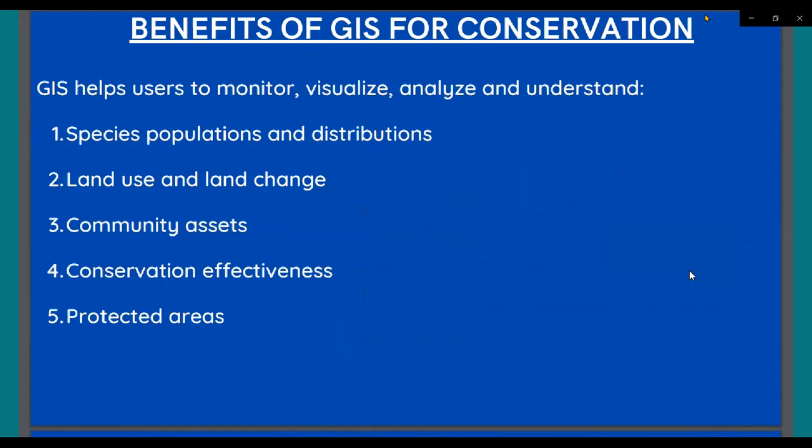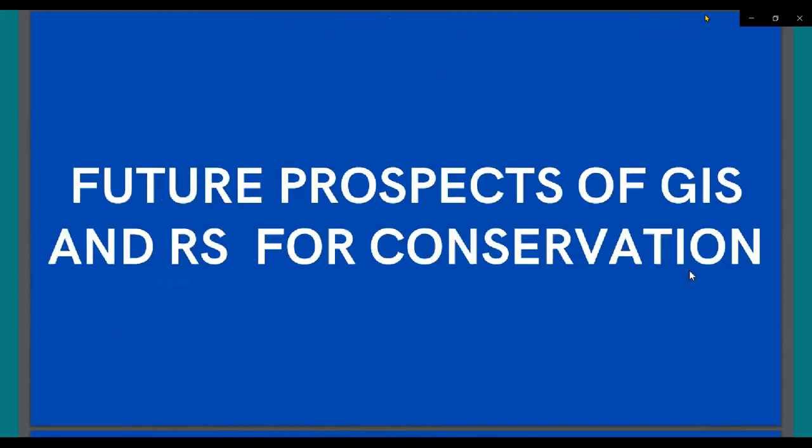GIS helps users to monitor, visualize, analyze, and understand species population and distribution, how a species is being distributed, and the population of a particular species. GIS also helps to know the land use and land change, how land is being used and how it has changed over time. Community assets, it helps to know how effective conservation practices has been, and it also helps to map out protected areas.